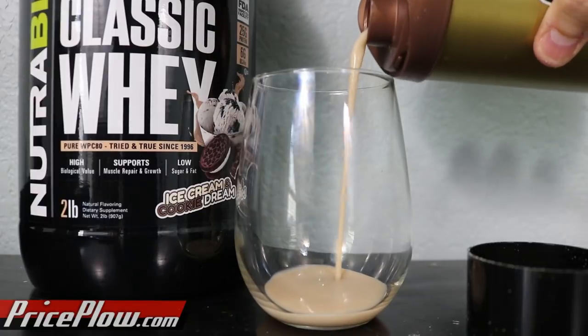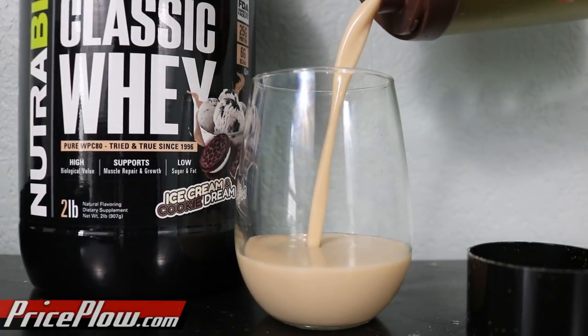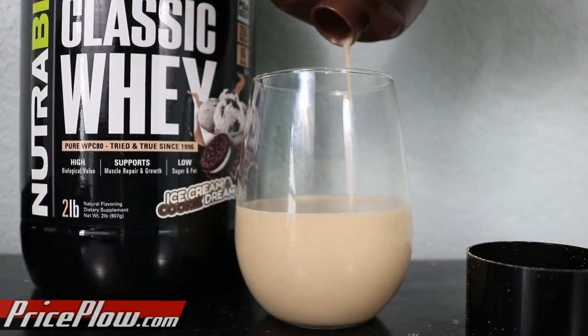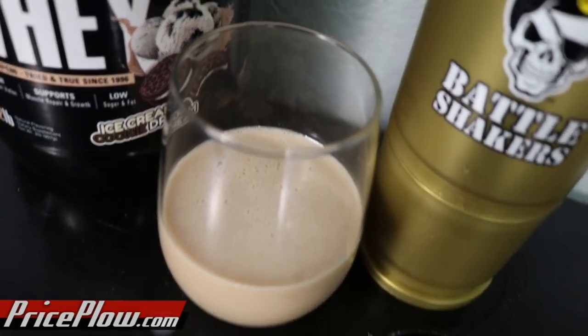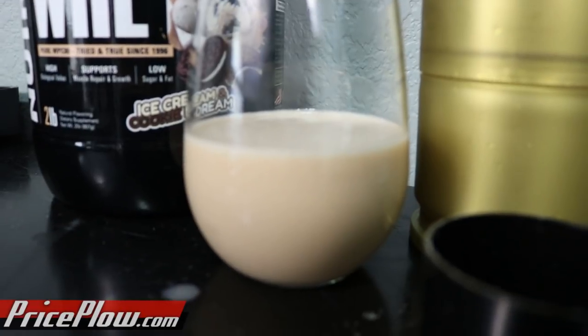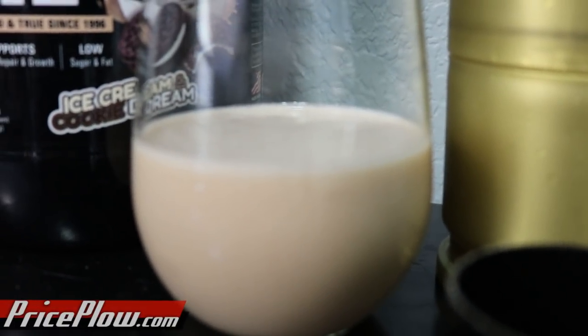But if you like smoothness first off, and you're all about texture first and foremost, and you're sick of seeing clumps, like this old flavor clumped up badly for me, so if you want smoothness, this is gonna be for you. If you like a vanilla ice cream where you're gonna put some chocolate and you want a little bit of cookie flavoring in there, that's where it's at. But don't expect overly sweet protein here.